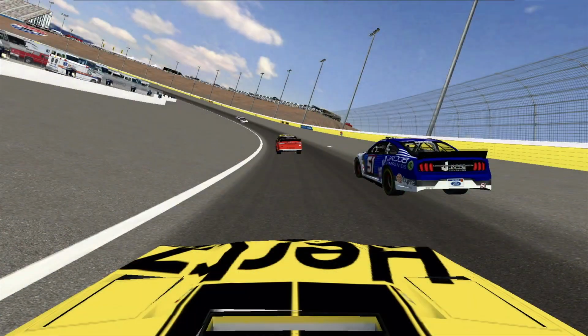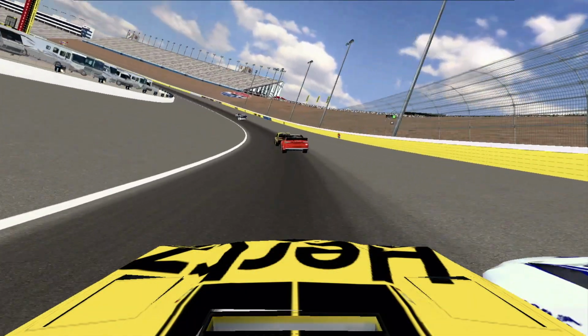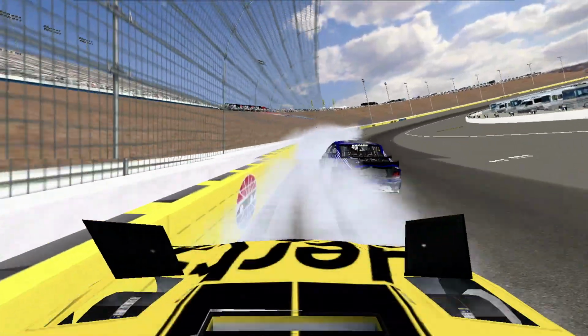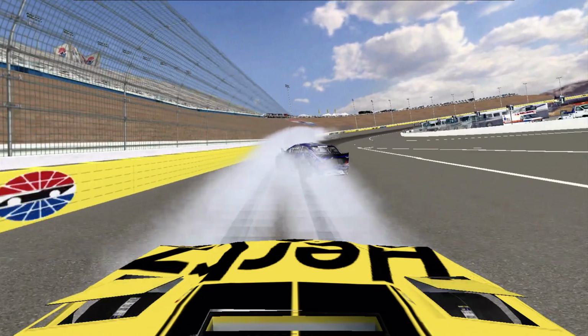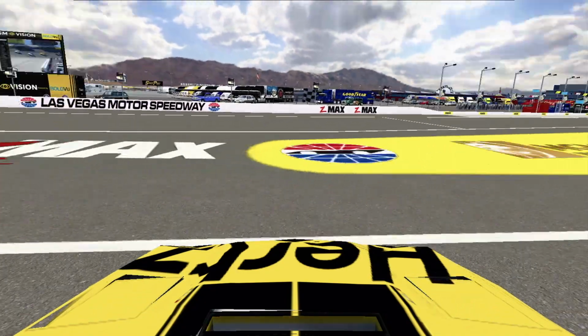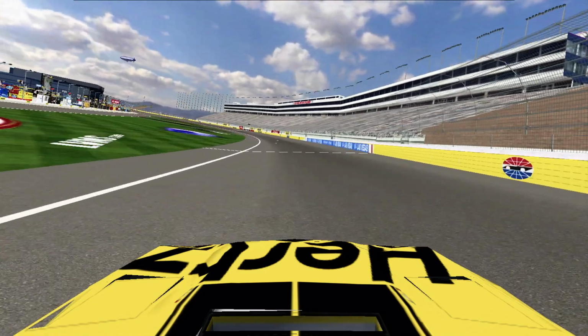Williams. All right, this is the only onboard we'll watch of C.J. Williams, and then we will get ready for the restart here. Man. Wow. That's perfectly crazy. He landed the car. That's amazing. Yeah. Well, someone's going to have a ticket to the X Games. Oh, man. Alright, let's get ready for the restart.